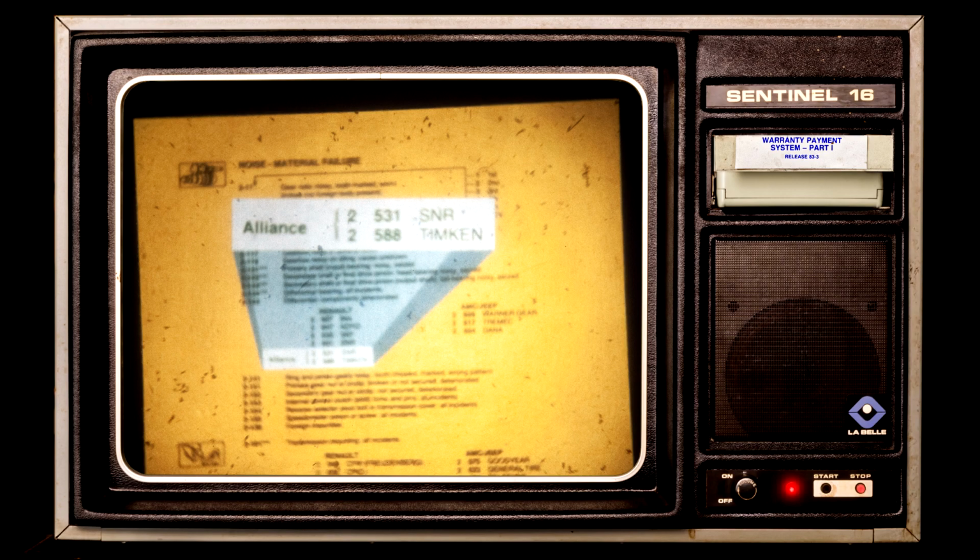Look below the listing of incidents to find the supplier codes. You'll find 2 columns, one for Renault suppliers, the other for AMC and Jeep suppliers. Under the Renault column, there are 6 suppliers listed, but only 2 are listed for Alliance models, SNR and Timken. Note the code numbers 531 for SNR and 588 for Timken.